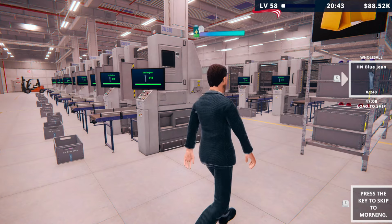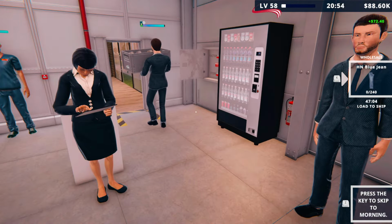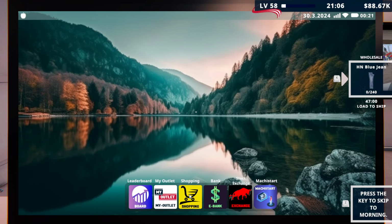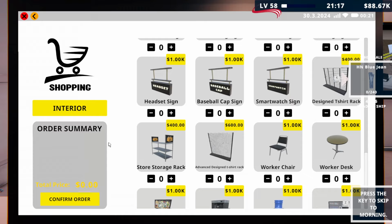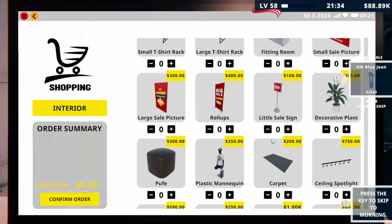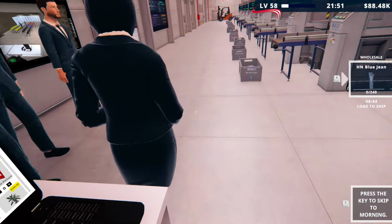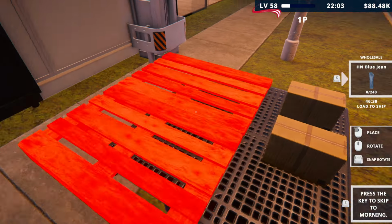Yeah, these are going to be done very, very quickly. I wonder if I ought to get a pallet. At some point, someone had mentioned getting a pallet to set things on. So maybe we'll do that. Let's go to shopping, interior. Let's buy a pallet, because I've never really bought a pallet before. So where were the pallets? There's one. So yeah, let's buy a couple pallets. Why not? Sure. And we'll set those up, because I think that these are for the warehouse guys as well.